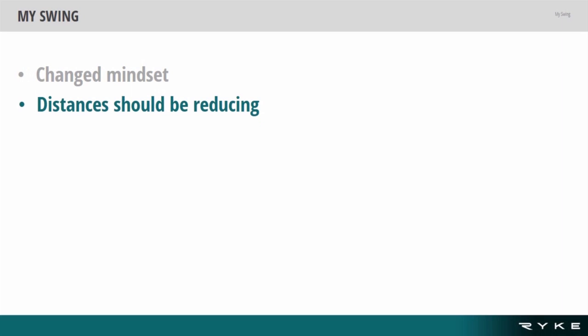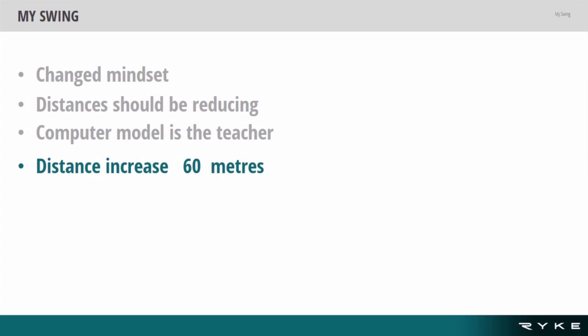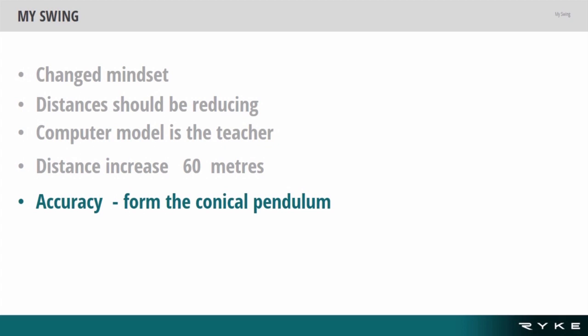At age 72, my distances off the tee and irons should be reducing, but they're not. My computer has been my teacher and has taught me the Reiki effect is the fundamental mechanism of the golf swing. My driver distance has increased 60 meters, and I think a further 60 meters is possible if I can find a few core muscles in this whole body of mine. The Reiki effect causes remarkably accurate shots.